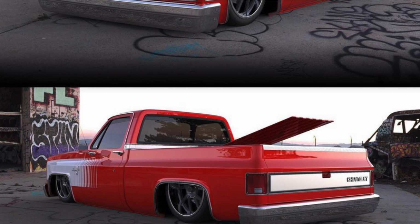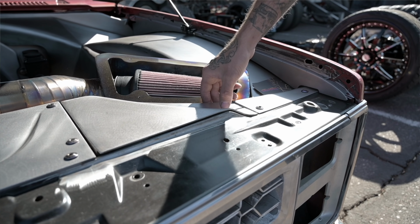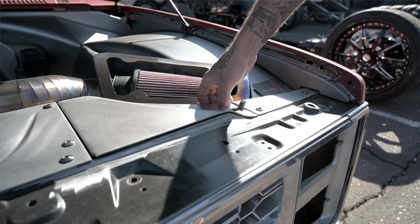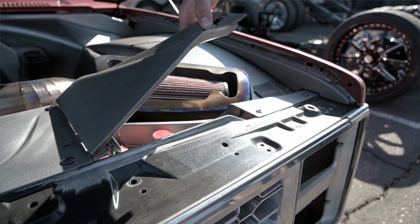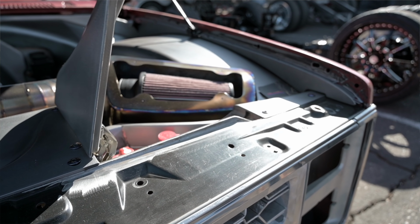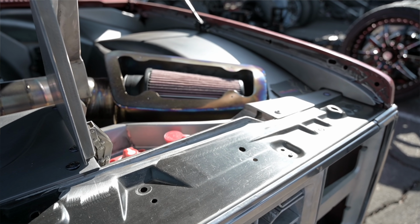Yeah, so if you're not following 3T Garage on Instagram, that's Paul's Instagram. He posts a lot of pictures of this truck. You definitely want to check that out. But I think the cooler thing about this truck is that we're getting to see it in project form. So right mid build, no bed, no interior, no glass. Tanner's still finishing up the metal work. So you're really getting to see how a truck of this caliber comes together. So I think that's the really cool part.